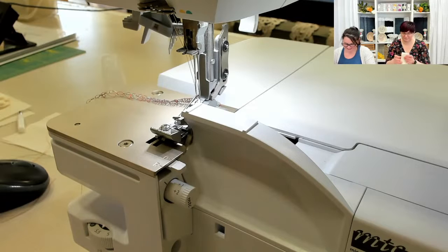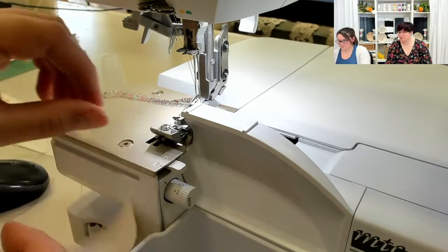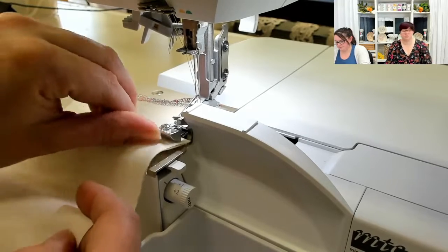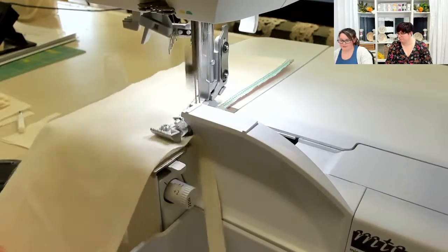So for the most part, everything we do today, just this one, we're going to do on 2 layers of fabric, because often you can use this 4-thread overlock as a construction and finish the edges all in one go. So you'll be sewing layers of fabric together. All right, I like to pedal to the middle.